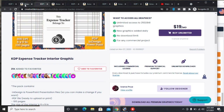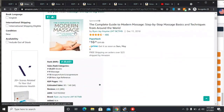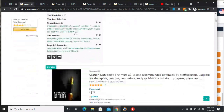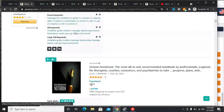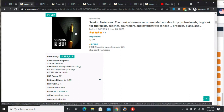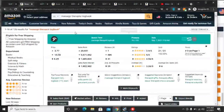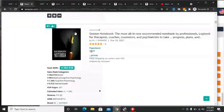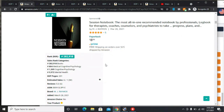We're moving on to the fifth and the last niche for the day, which is massage therapist logbook. There are 126 results on Amazon. If we do a quick scroll, this one is not a low content book. This one too is not a low content notebook. Oh yeah, it is a session notebook, which can be a therapist notebook. This one right here is definitely KDP and it's already selling at $8.99.